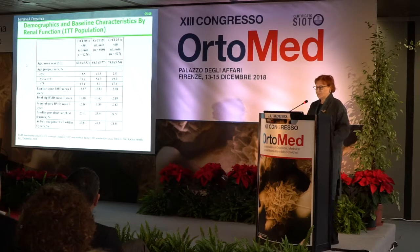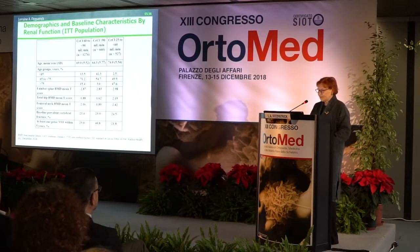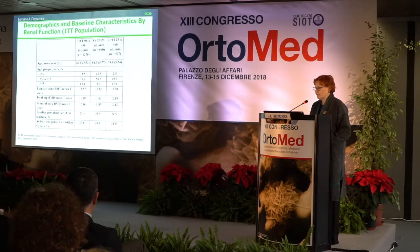These are the age groups and the baseline characteristics, and as you'd expect, when you're looking at creatinine clearances in the under 65, the majority are here, and there's very few with reduced creatinine clearance. And when you get over 75, this is where you see the group get quite a bit larger with creatinine clearances that are a little bit more severe. As far as baseline fractures, it's very, very similar. And these are a little bit different. You can see that the creatinine clearance greater than 90 had more prior non-vertebral fractures within 5 years.